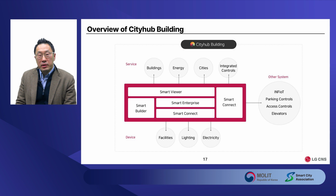In this slide, Smart Enterprise is an engine that integrates, controls, and monitors the data collected from the Smart Connect. With distributed processing functions, users can improve management efficiency by controlling not only single buildings but also several buildings in one main center, and construct a large-scale control and monitoring system by applying service for buildings.